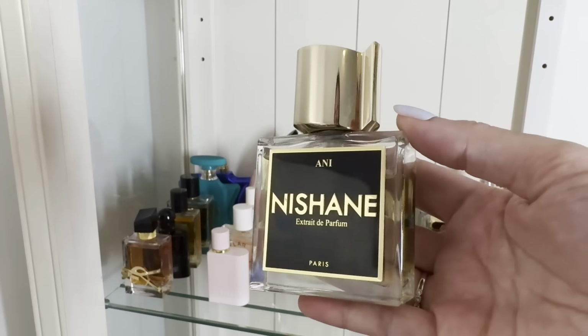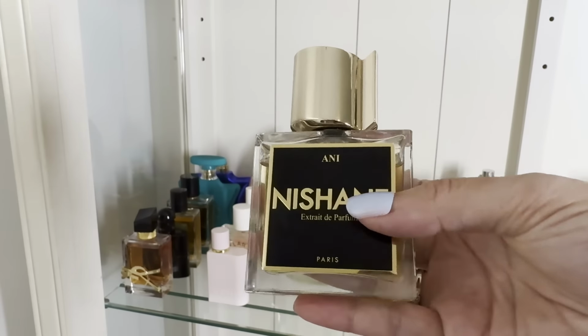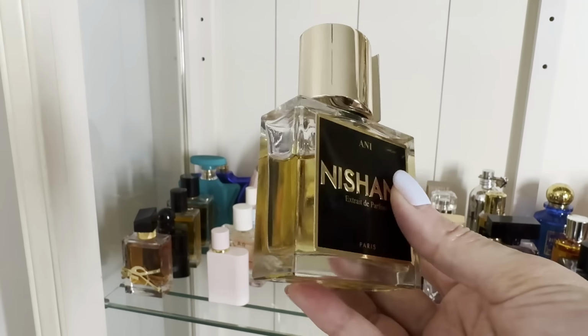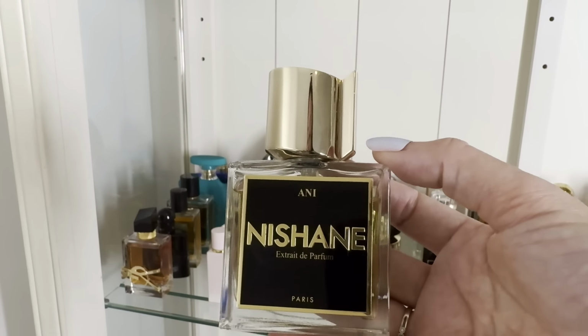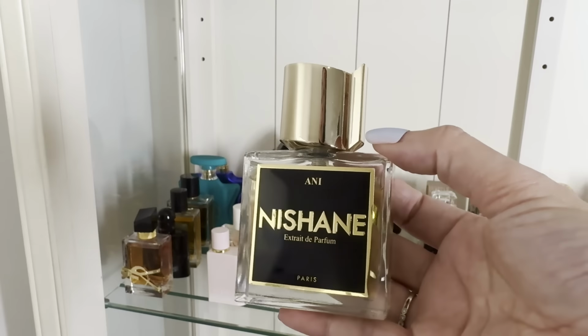Then we have by Nishane, this is Ani. Shockingly, this was a love for me. I had a travel spray of this first and then decided to get a full bottle because it's one of my absolute favorites. It's spicy for sure, so some people don't like that. It's a spicy, citrusy, ginger, green vanilla.